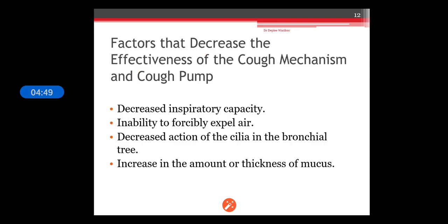Now, what are the factors which decrease the effectiveness of the cough pump? It is very important because we have to make sure that these factors are considered properly.